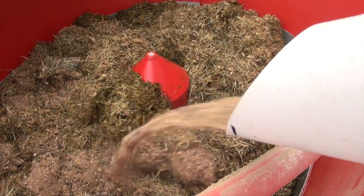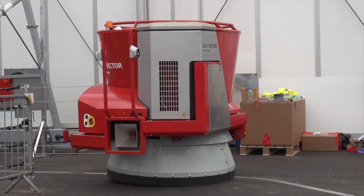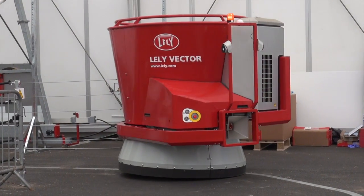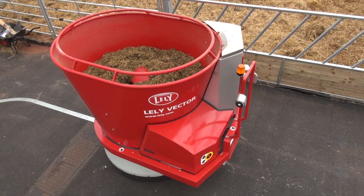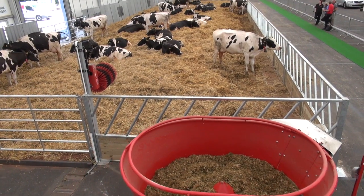Which farmers will benefit the most from robotic feeding, and is it cost effective? The farmers that will benefit the most are obviously livestock farmers, dairy and beef. Some sheep farmers are starting to consider TMR as well, but the mixed ration is going to benefit the dairy farmer the most, and the beef farmer also. It's cost effective because you're going to reduce your labour cost of dispensing the feed and improve live weight gains or milk production from feeding more often.